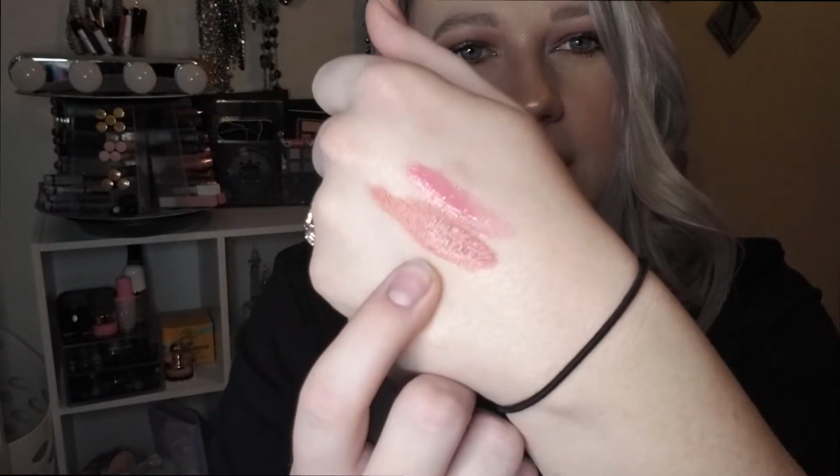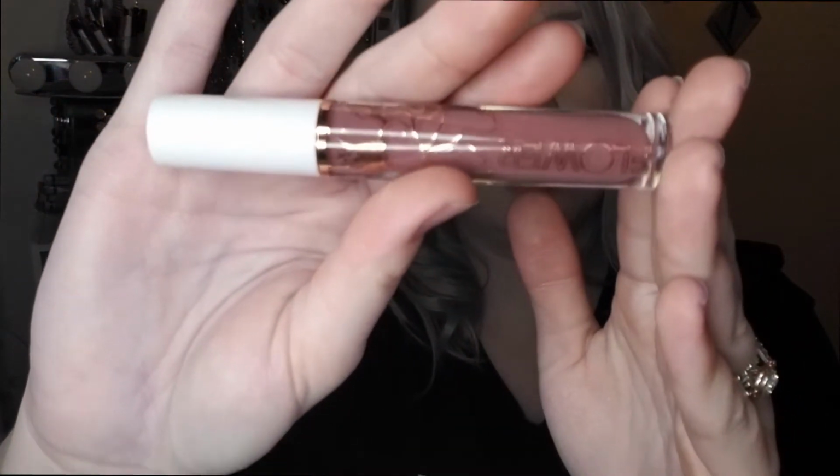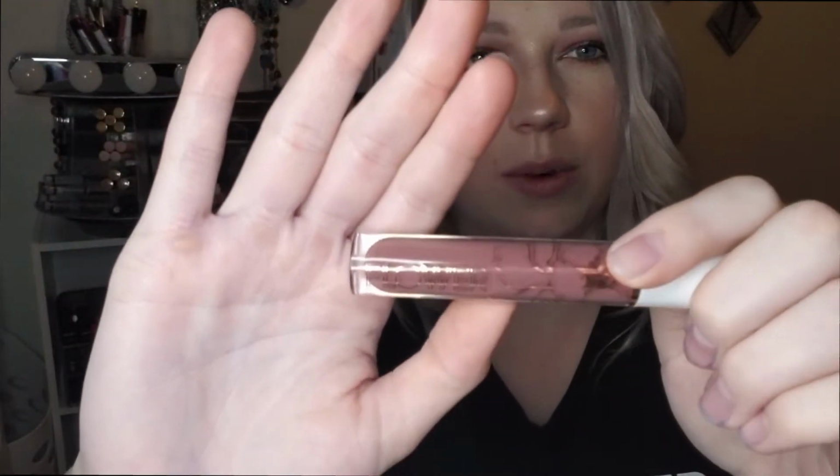It was really pretty. It smells very candy-like. So that's what it looks like there. And this is a liquid lipstick, so this should dry down matte. And then you have the Flower Beauty Dark and Stormy Miracle Matte Lip. Oh, I guess it's turned the wrong way again.